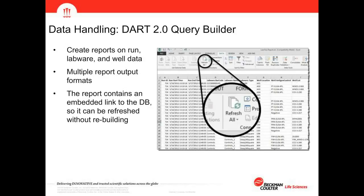There are several ways you can access the data with DART. The DART software can create lab reports that will automatically export into, say, Excel sheets, and the report contains an embedded link to the database. So you can just click refresh on your Excel sheet, and it will automatically repopulate that sheet with the fresh data from the report if you ran another assay, for example.